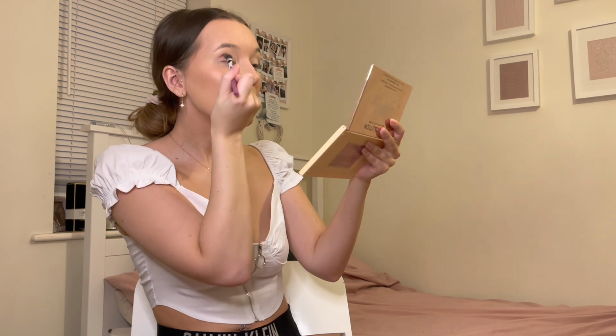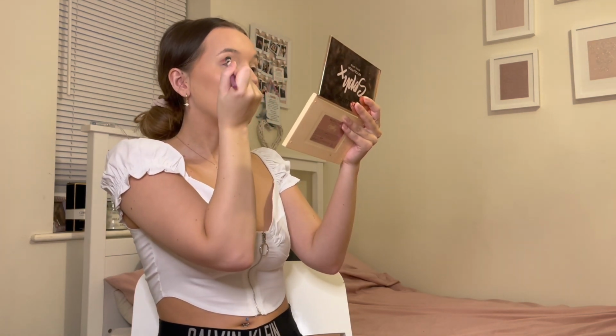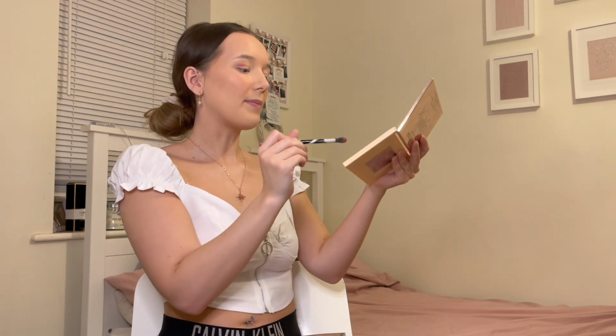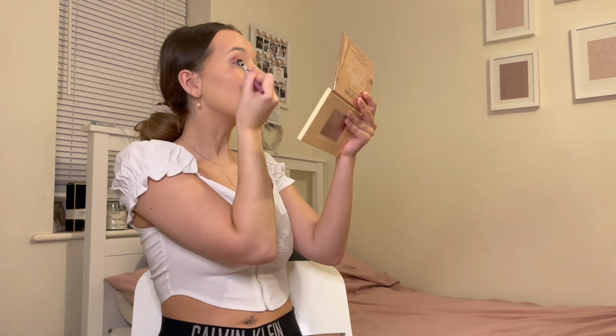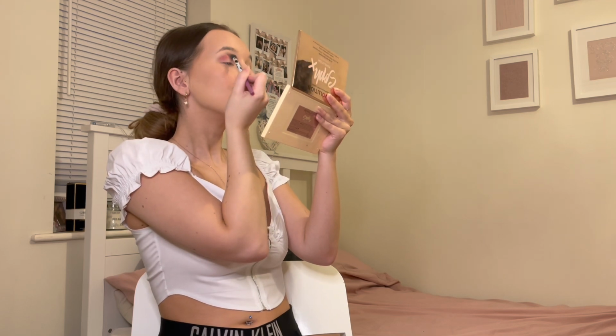So I'm just going to go into the crease of my eye here, and I'm just going to slowly bring that in. I feel like at the beginning less is definitely more, just because you don't want to be compacting it on your eye and then struggling to blend it out. You would prefer to be going in with it and building it up. So I'm just bringing that all around my eyelid in the crease, mainly on the outer corner.